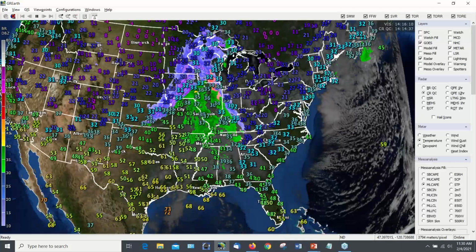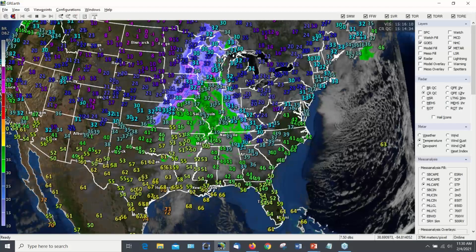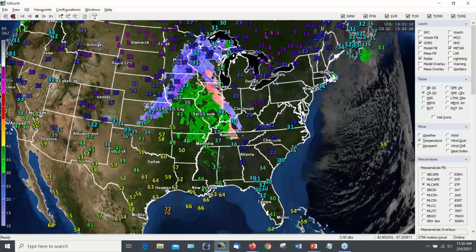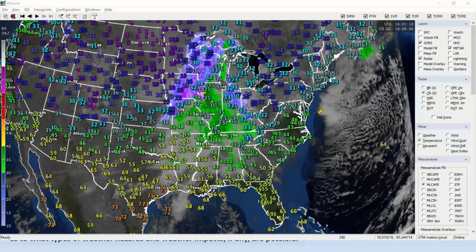And here's a loop, and you could see the rain that's over the mid-Mississippi Valley is advancing eastward. There's a little bit of snow on the northern edge of that rain shield, and you'll also see a couple of things. Let me pause this for a moment. Look at this division between the colder air west and warmer air east of the line. This boundary is called a cold front.